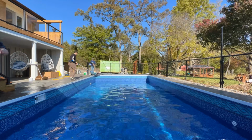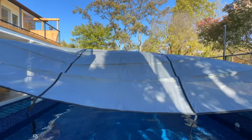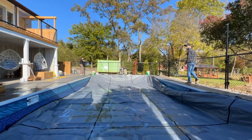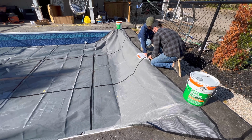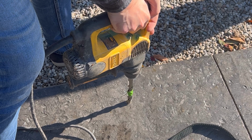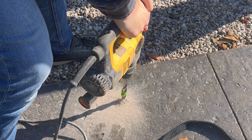There's a large variety of winter covers on the market. Last year we used the tarp version, which falls inside the pool and you rest water bags along the pool deck. This year we ended up purchasing a safety cover which goes flat across the pool. It allows water to seep through, so in the spring we won't have to add any water to our pool. All of the snow and rain should fill it back up to where it needs to be.